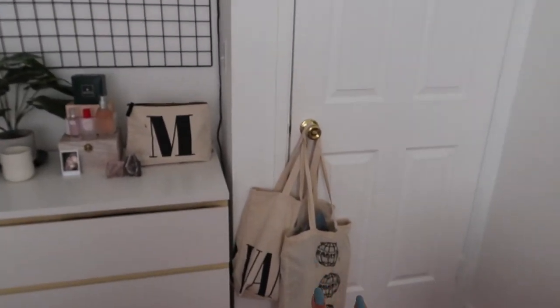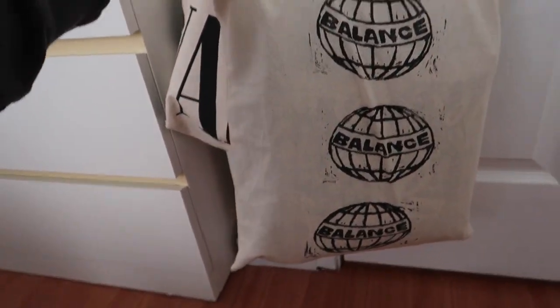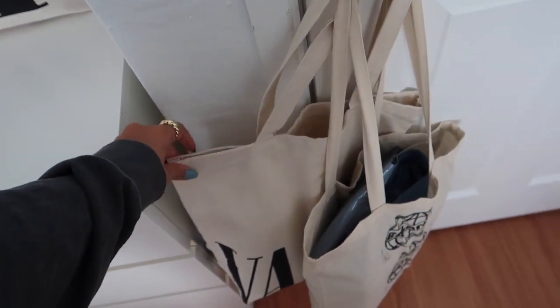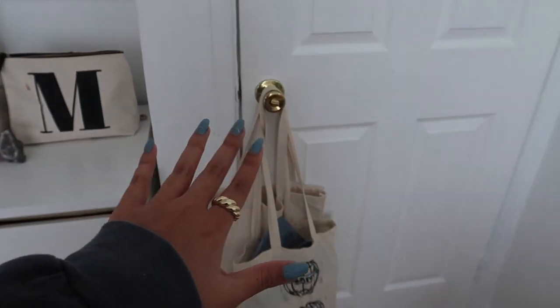So starting off with these bags right here. This is a bag made for my very good friend Jacob. He's so talented and it looks so lovely. I have a bunch of things that I need to return in here. This is just full of random stuff that I usually tend to grab on my way out. So that's what those bags are for, and they're always hanging behind my door.